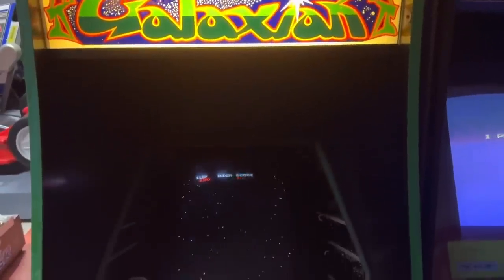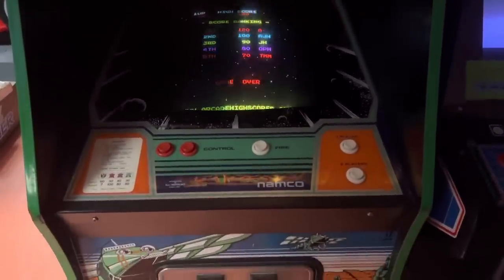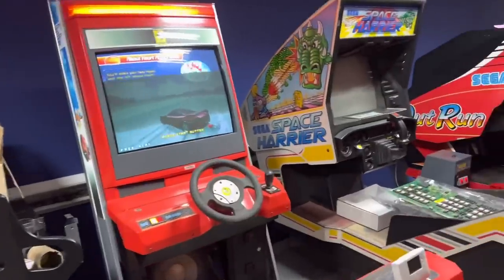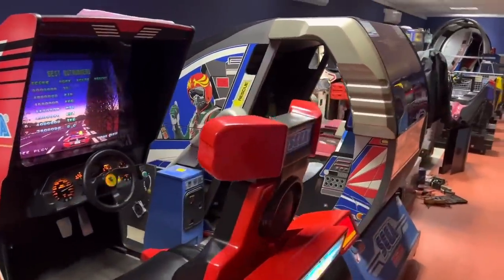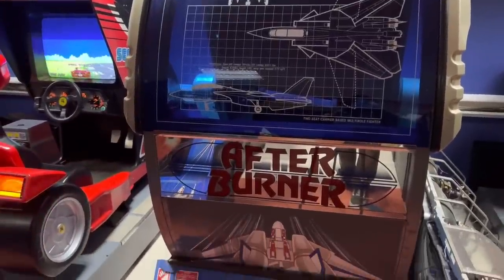Now Craig is here, but he's got his head in a cab at the moment, so he's letting me have full access, bless him. And just look at this lineup: an Anomi running Outrun 2, a deluxe Space Harrier, a deluxe Outrun, and a deluxe Afterburner. Just incredible, it really is.